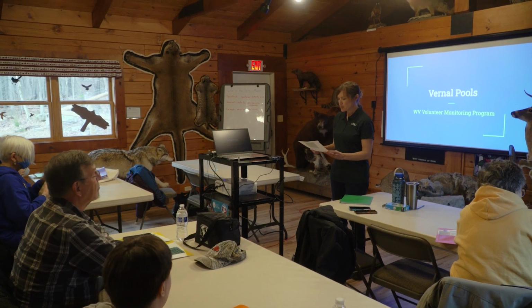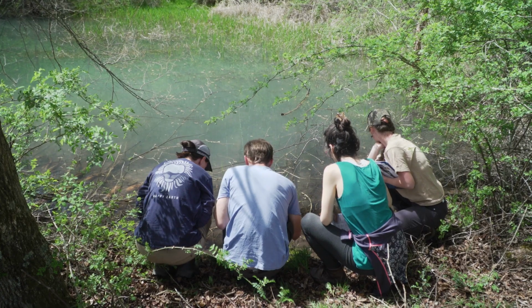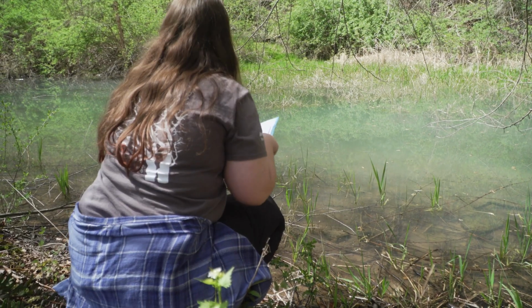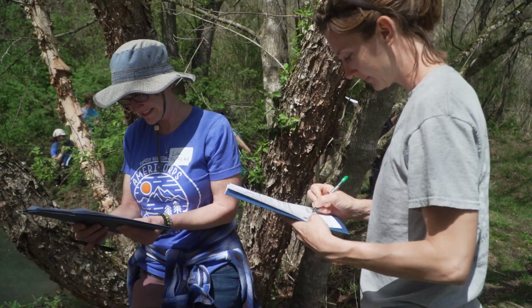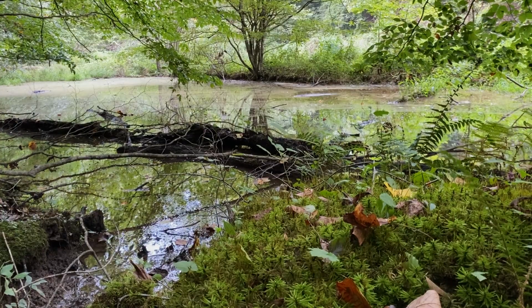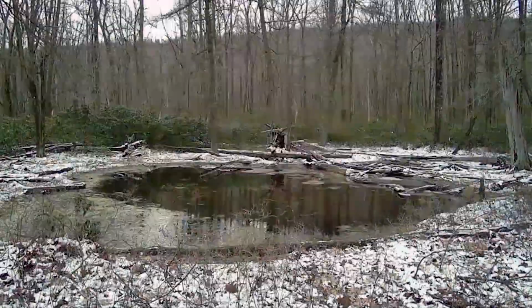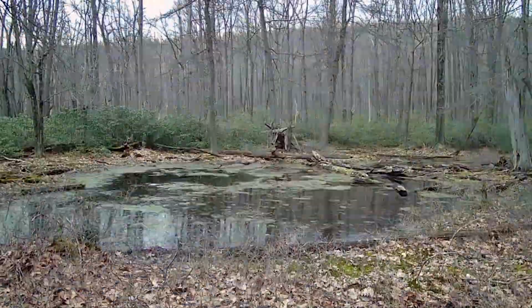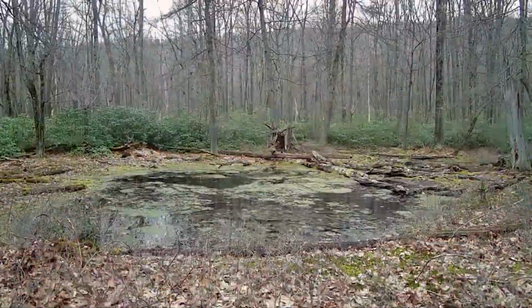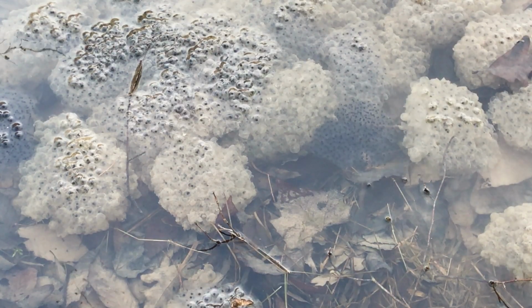The DEP's Save Our Streams program is hosting a series of workshops to train volunteers for a citizen science project to help document a specific type of wetland called a vernal pool. After taking part in one of the workshops, participants make observations at a vernal pool in their area and report their findings to the DEP. Knowing the locations and quality of vernal pools helps the DEP better protect and preserve them. Vernal pools are formed in late winter and early spring when rainfall and snowmelt turn low spots into temporary ponds. Because they don't hold fish, they're used by several species of frogs and salamanders to lay their eggs.